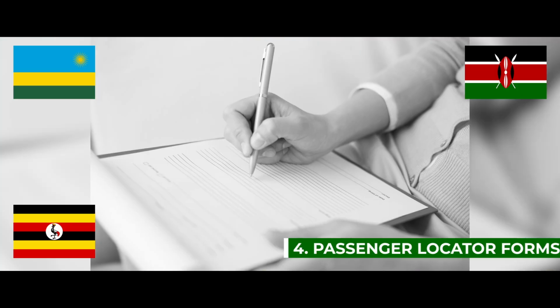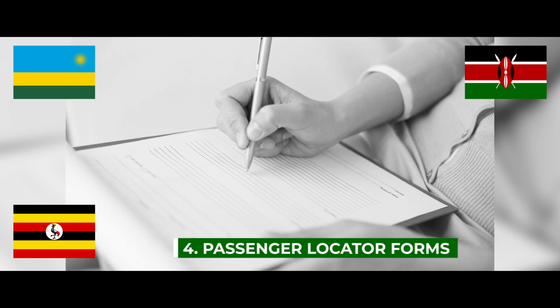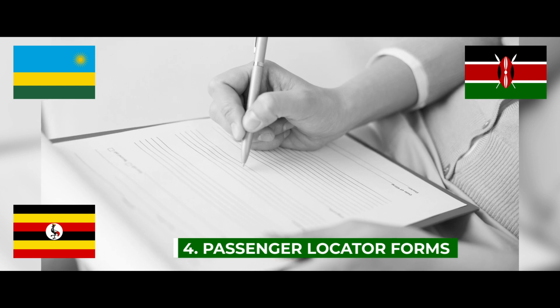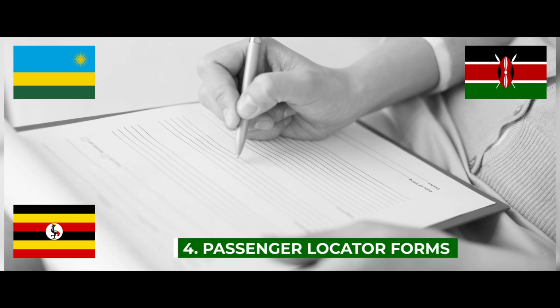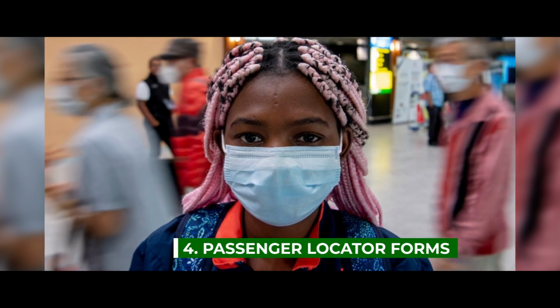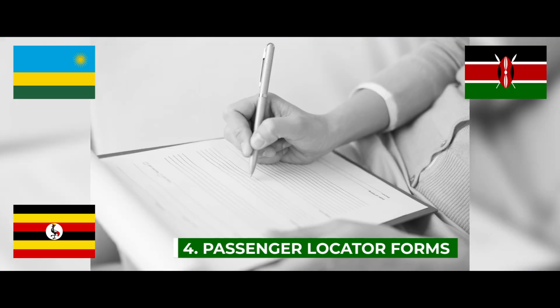They will also have you fill out passenger locator forms in both Uganda and Kenya. You will fill that out in Kenya, Rwanda, and Uganda. They'll ask you if you've been to any different countries that have a lot of cases, Ebola virus, stuff like that.